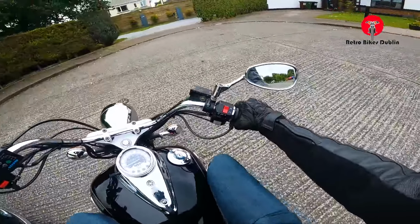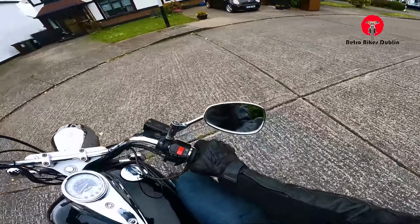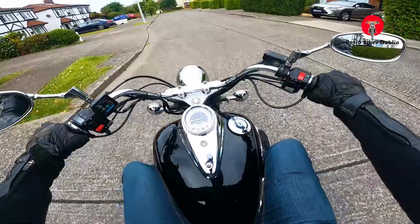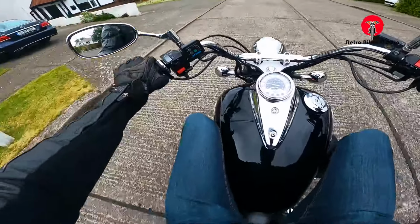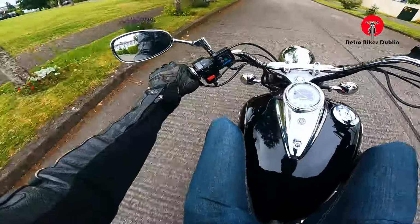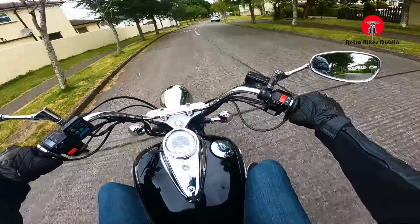Everything feels nice and tactile. Clutch lever feels nice and light. Nice response from the front brake here. The rear brake actually felt really good as well, a nice travel on it. Mirrors are actually good, no real vibrations coming from them. Overall, very smart little bike.